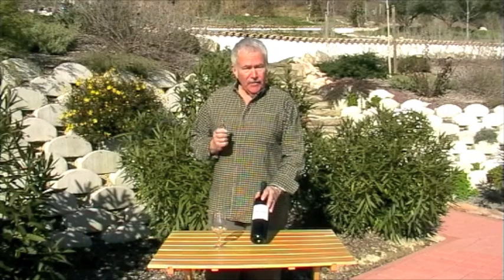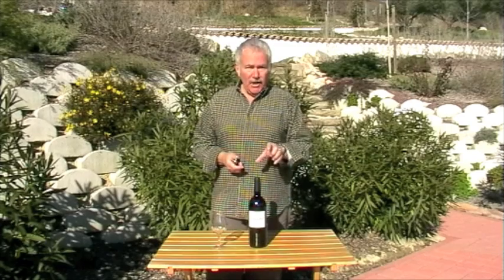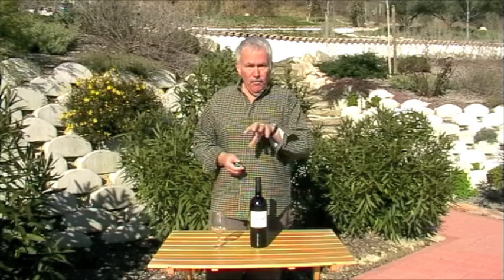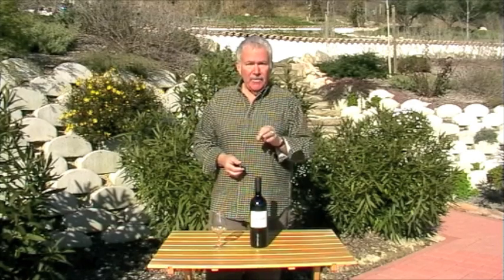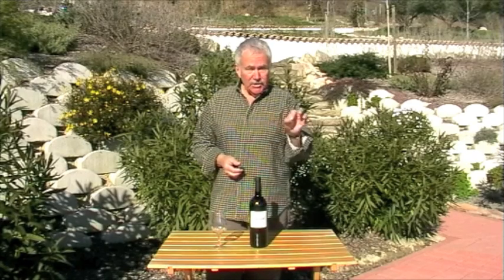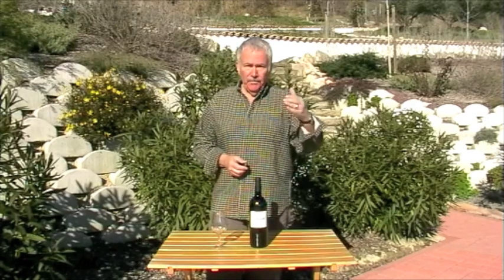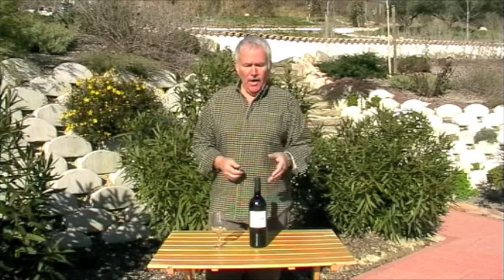Valpolicella is something of a rarity in Italian wine in that it's not named after a town or even a particular grape variety. It's named after a region. And in the case of Valpolicella, this particular region is around the town of Verona. The key heartland area, the Classico wine area of Valpolicella, is to the northwest of the city of Verona, between the city itself and the shores of Lake Garda. And that's where this particular wine comes from.